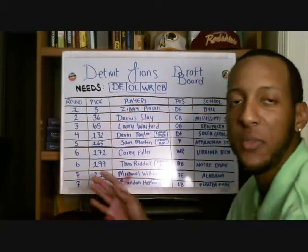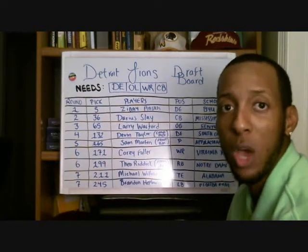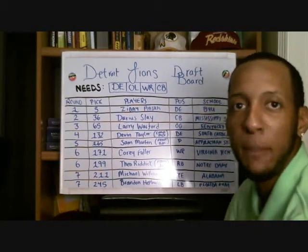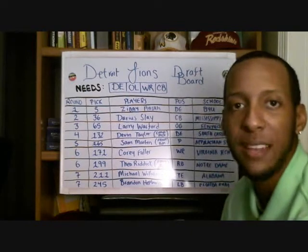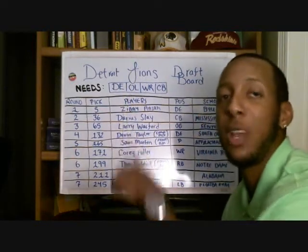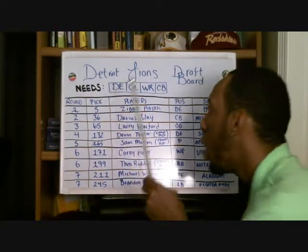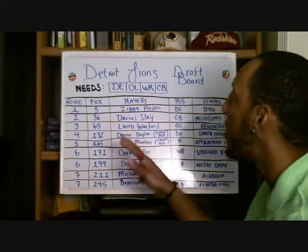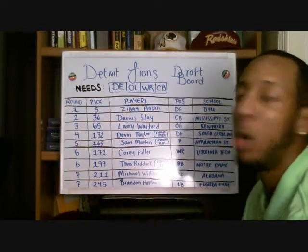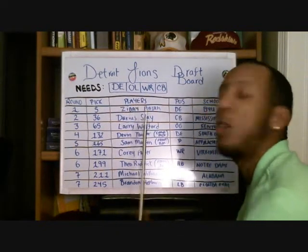The upside. 6'5", 270, extremely strong and physical at the point of attack, can run like a deer. He has everything you look for. The explosion, he can bend at the hips. He's a little stiff at times, but this is the key word for the Detroit Lions in this draft. You ready? This is the key sight word. Coaching. And you're going to see that with a lot of these picks. Coaching. If these guys are coached up, and Ziggy Ansah is one of them, if he's coached up, right now to me, he's too mechanical.